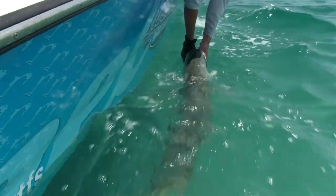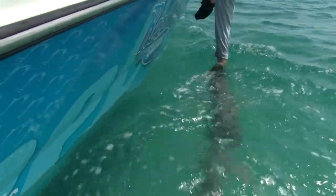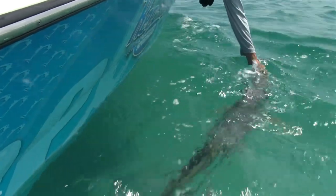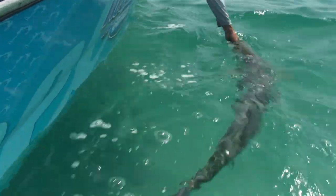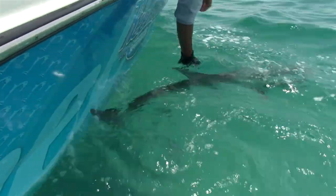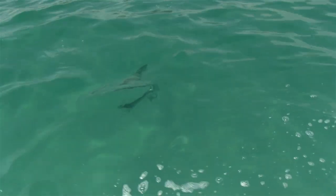You know, it's really important to revive these tarpon after a long battle. We really don't have the shark issues that they have on the other coast, but you want to make sure that these fish can swim away nice and healthy. All right, let me just wait till she kicks. I don't hear her gulping for air. There she goes. She took a gulp of air right there. And there she went. Nice healthy fish swimming away.